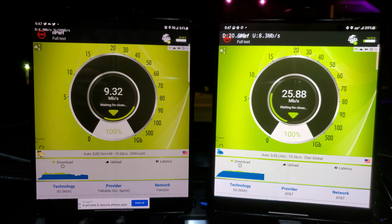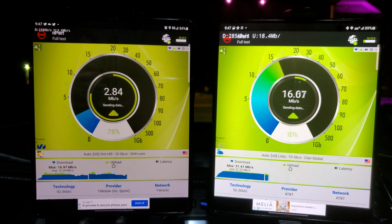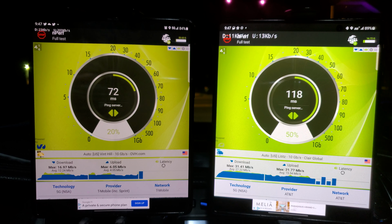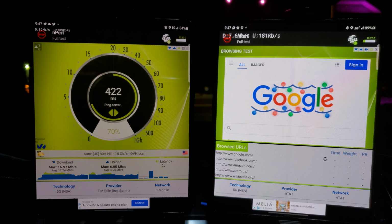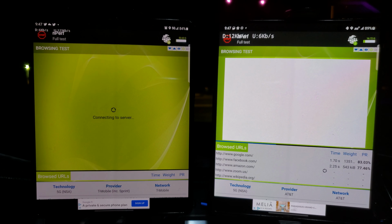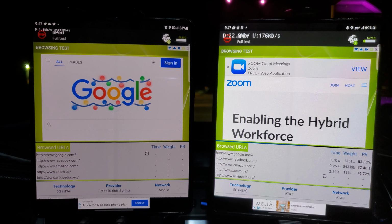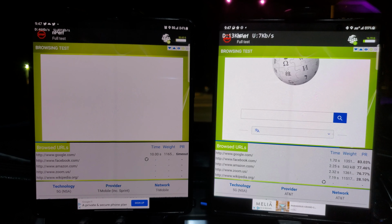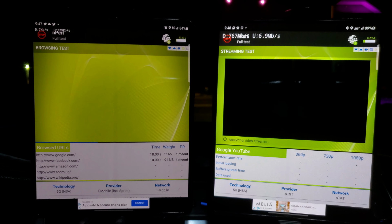All right, so we're doing imperv. We are going to do the gauntlet of network testing and video testing at the same time. AT&T is not having any issues doing this, as you can see. Alrighty. Moving on to the browsing test. AT&T is handling this with ease. They're not having any issues. T-Mobile is not looking so hot.